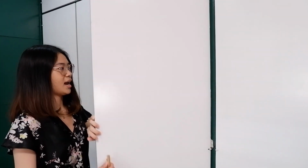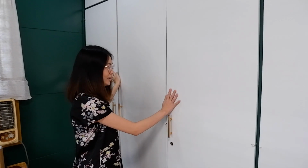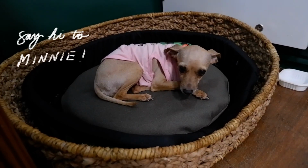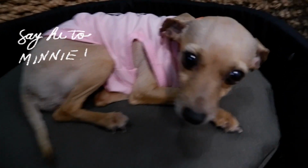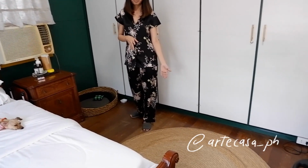So yeah, these two are my brother's storage cabinets, so I don't use them. And it's perfect because I have my dog bed here. And this dog bed is made from rattan. If you notice, I also have some native stuff around the room. And I feel like it blends well with the gold, even if it's the opposite. And I have this native buri rug over here.